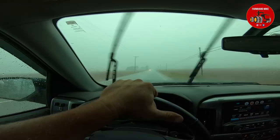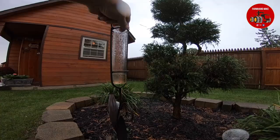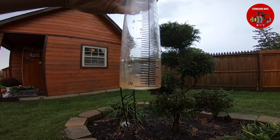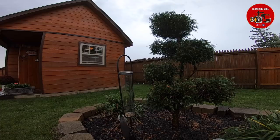Yeah, the rain is coming down. Made the right decision for sure. Got the windshield wipers on high and headed home. Yeah, let's see what we got here. Looks like we got just a tad over an inch. That all happened in probably about 20 minutes. I guess that'll stop us for a little bit.